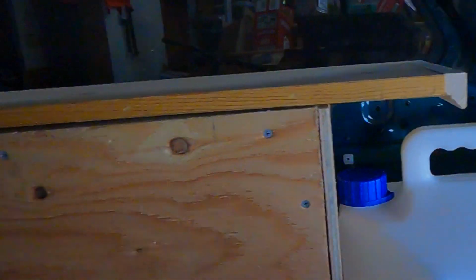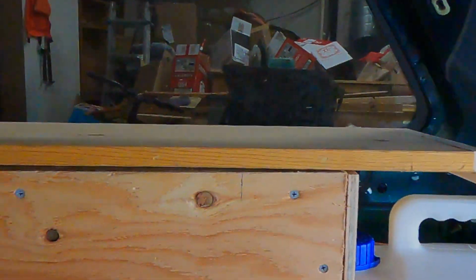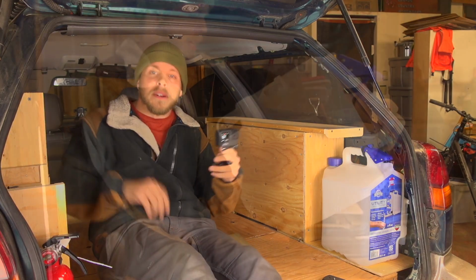These 45s cut on both ends. And the point of this being, eventually, I'll have this receiver mounted right here on both sides so that I can take this off. They'll slide right in between, and I'll have a sweet little desk that I can work on.